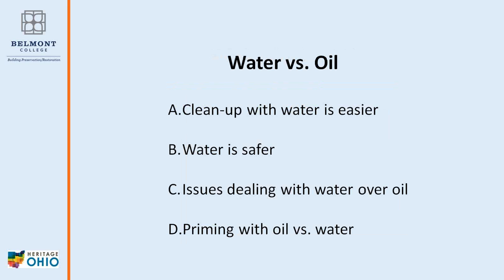Some people still prefer, I'm going to skip over C and go to D first, priming with oil, because it does seem to provide a better surface from which to apply the final paint films. Priming is designed to make a bond between the finished paint coating and the material ultimately that it's being painted onto. I like priming with oil primarily because often on the surface of the wood there are going to be nails. If you try to paint with a water-based paint on nails, you're going to have immediate rusting of the nail surface, and you can end up getting rust spotting coming through your paints. So we always try to prime a little bit with oil initially.